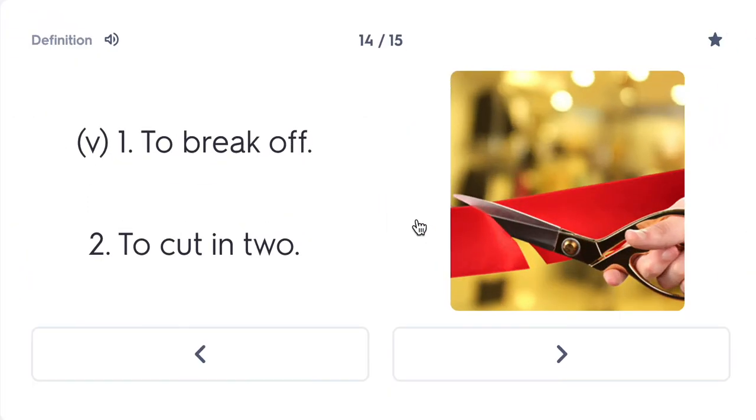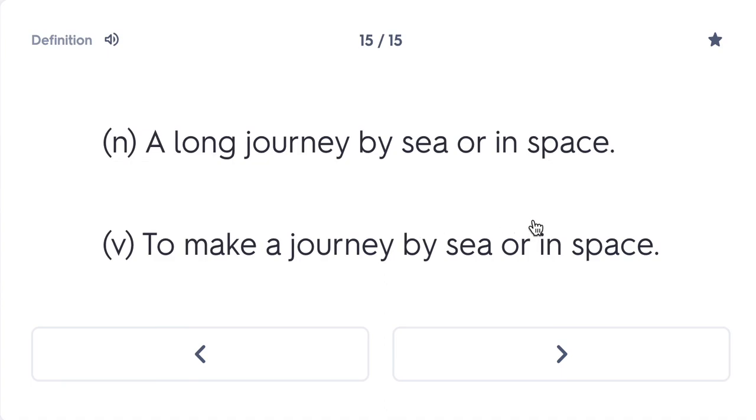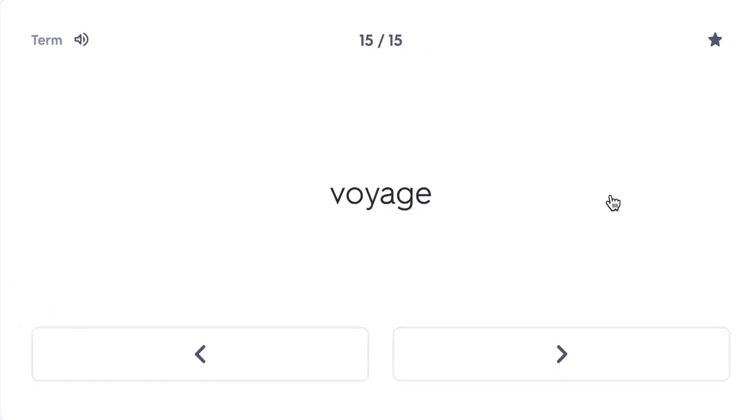Sever. Sever means to break off or to cut into, so in this picture we've got a ribbon, right? You might sever the paper from one another. Sometimes you may hear sever ties, which means you're no longer talking to that person, communicating or visiting that certain place. You sever ties with that person or that group. And then finally, voyage. If we go back to our explorers, right, it's a long journey in sea, in space, on land, really even. So a voyage is just a long journey, to make a long journey someplace.